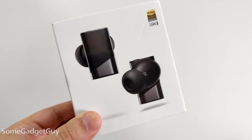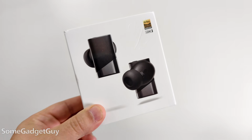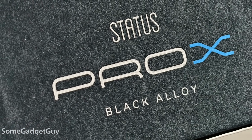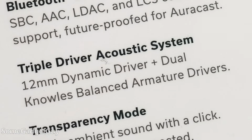The folks at Status sent these my way to test drive and share some thoughts. I've been rocking them for a couple of weeks now. These are the Pro X, a triple driver true wireless earbud. We're in premium price territory here, and these are aiming to do battle with AirPods Pro and Sony XM5.